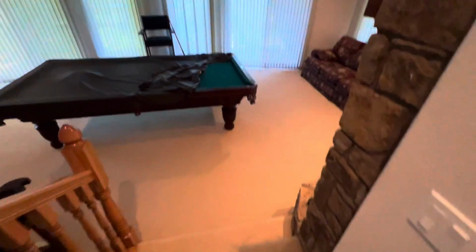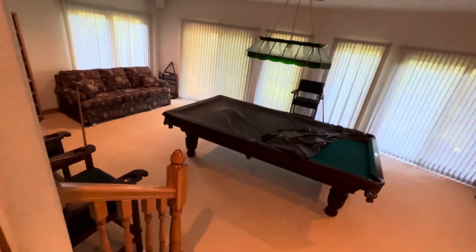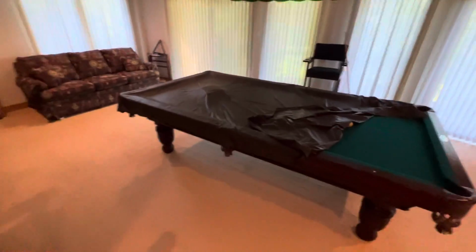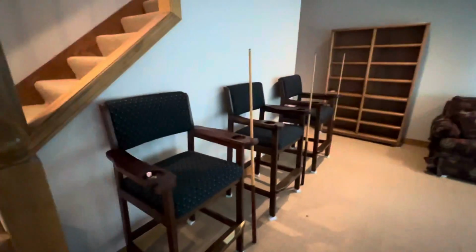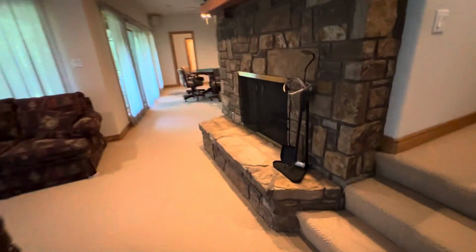Which you can turn this into anything you want to, but right now it is a Playboy's dream. We've got a pool table. Again, things that we would put to be mentioned to stay or to go. You've got your pool stick chairs. It's the first time for me seeing these today. I thought that was pretty cool. Again, I'm easily amused. And then we've got another fireplace down here.